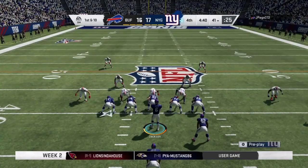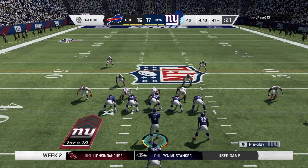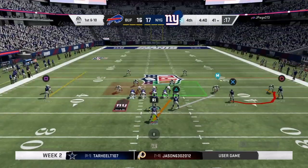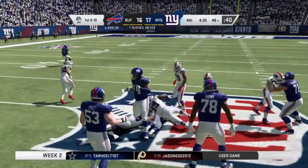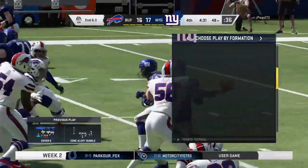They've got good starting field position as they come up here, first and 10. They'll try and run some clock here as they keep it on the ground. It's a 7-yard carry to set them up with a second and 3.